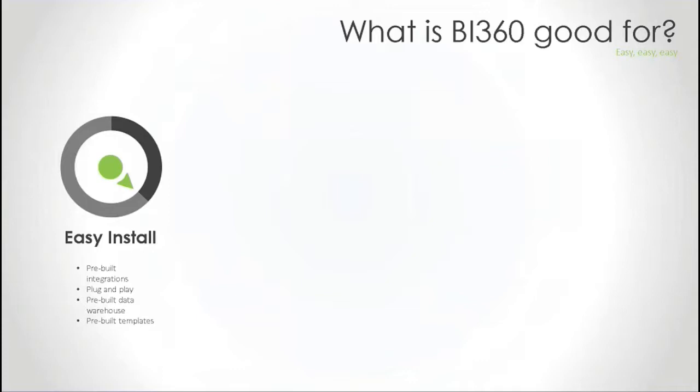Firstly, it is very easy to install. It takes approximately 1 hour to install. It's as simple as downloading the software and the pre-built integrations. Once you install the software, you will have access to pre-built templates for Dynamics. And I think we offer roughly about 20 of those. So you'll have 20 pre-built templates to get you up and running. And basically within 1 hour of implementation, you have a live reporting tool for Dynamics for your business.